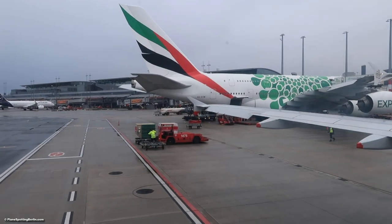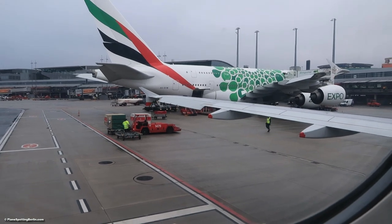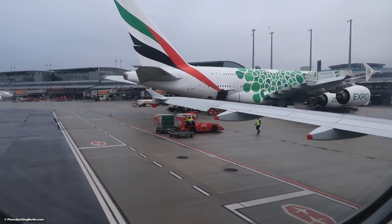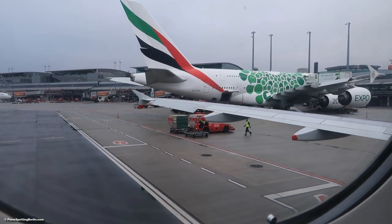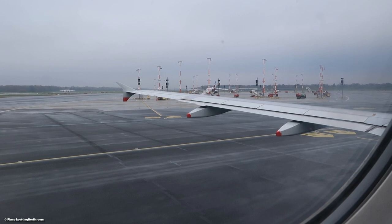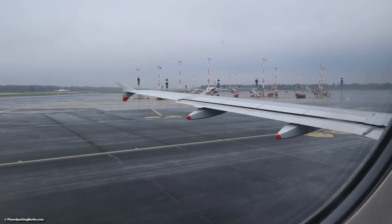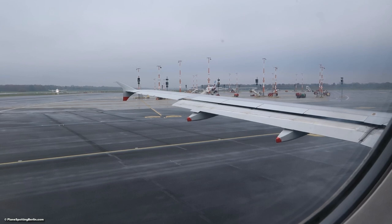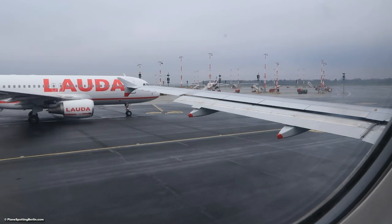We'll guide you to an exit. All exits are clearly marked and are being pointed out to you now. Please take a moment to locate your nearest exit, bearing in mind this may be behind you. Window blinds must now be open in preparation for takeoff. Smoking and the use of e-cigarettes is not permitted anywhere whilst on board. This includes the toilets, which are fitted with smoke detectors.